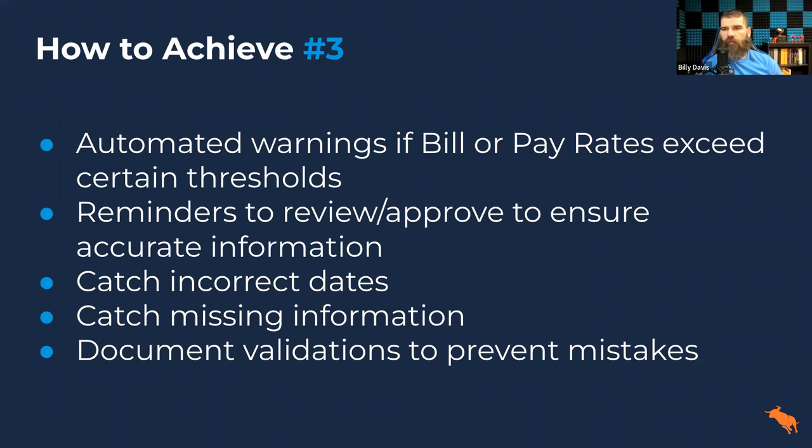If there's no information in a certain field, that can be a trigger for an alert. And then you also want to, in your onboarding process, look for opportunities where you can have validations built into your documentation and throughout the process to prevent mistakes from even happening.